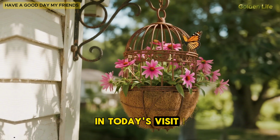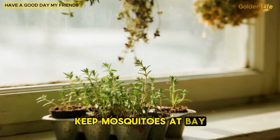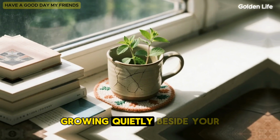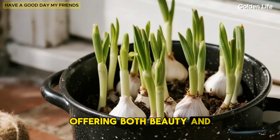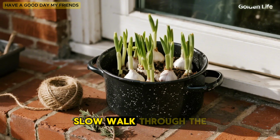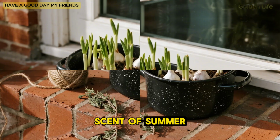In today's visit, I want to share with you 20 humble, hard-working plants that gently keep mosquitoes at bay. Each one is a tiny sentinel, growing quietly beside your chair, beneath your kitchen window, or hanging from the porch rail, offering both beauty and peace. So bring your tea, and let's take a slow walk through the garden together. There's protection here, and joy too, all wrapped in the scent of summer.